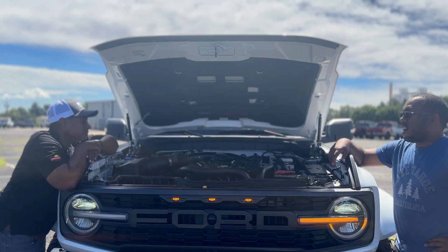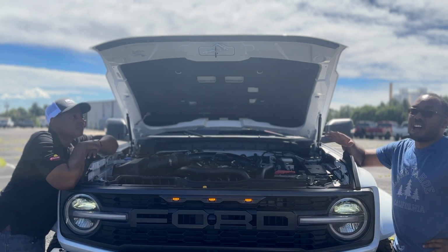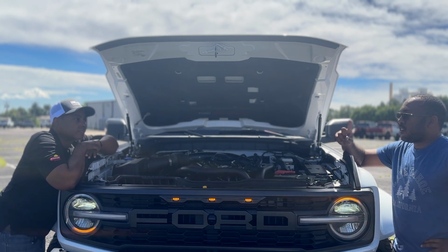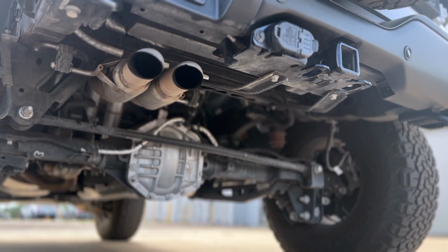Yeah, and it sounds amazing. On cold start, you can hear it. It sounds awesome. Yeah. You can hear the turbos winding up, which is really cool. I'll throw in a clip of the exhaust sound so you guys can hear it.